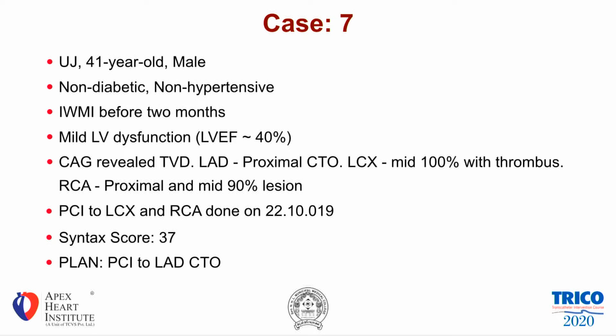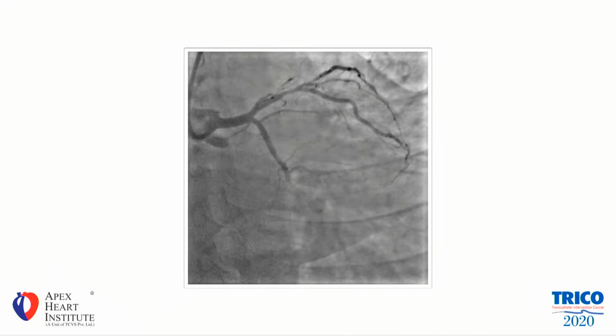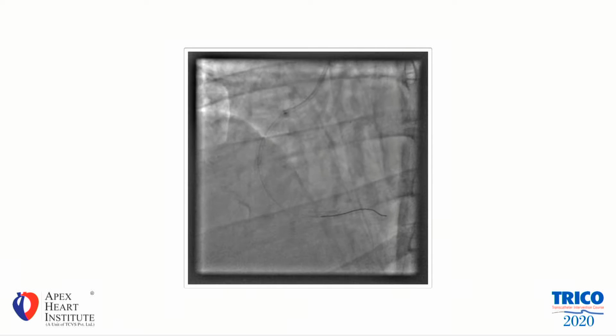CTO, 2 months back with mild LV dysfunction, EF around 40%. CAG revealed triple vessel disease. As you can see in this angiography, there is a mid-segment LCx obstruction of 100%, which was stented with a good end result. RCA had a discrete lesion in the mid portion, which was again stented with a good end result.